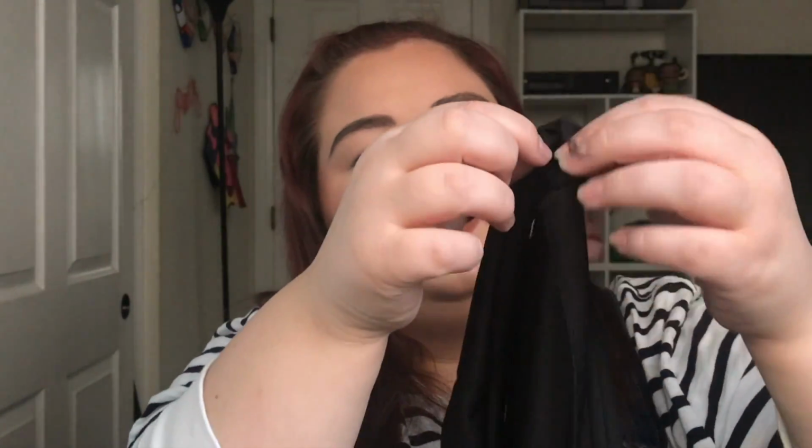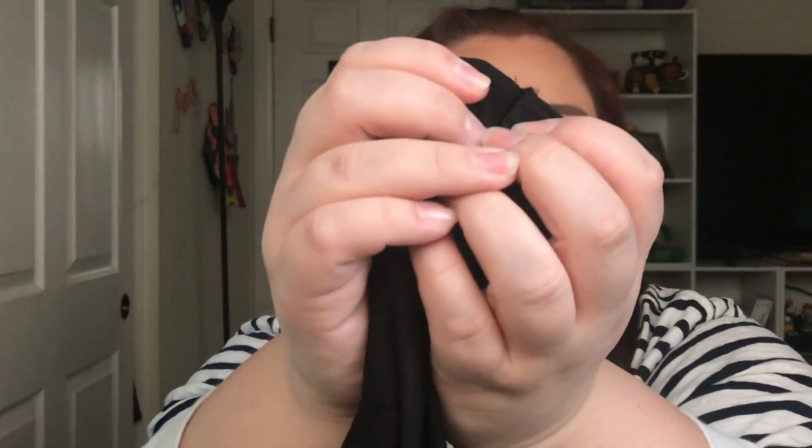There's the seam. There's a little open part where the seam split. And then I think on this side it's starting to come off a little bit too. So I didn't think it was possible to have that shit of quality, but it is. Yeah, UK 28, USA 24.